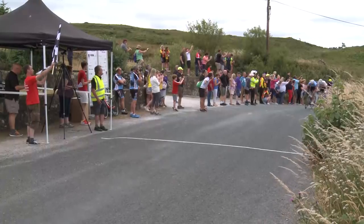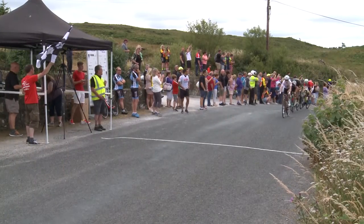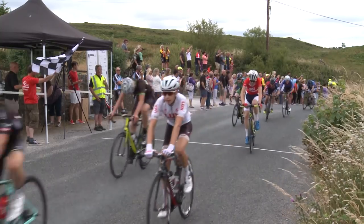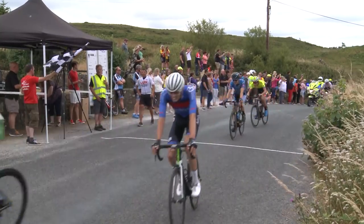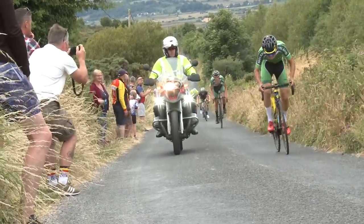You can see Ricardo Broxham there. It's a very, very tight sprint. And indeed, taking the sprint is Luke Lamparty. Second is Andrew Vollmer. Sean Kennedy taking great third place. Matthew Riccatello in fourth. Aidan McNeil in fifth place. And Charlie Page taking sixth place.